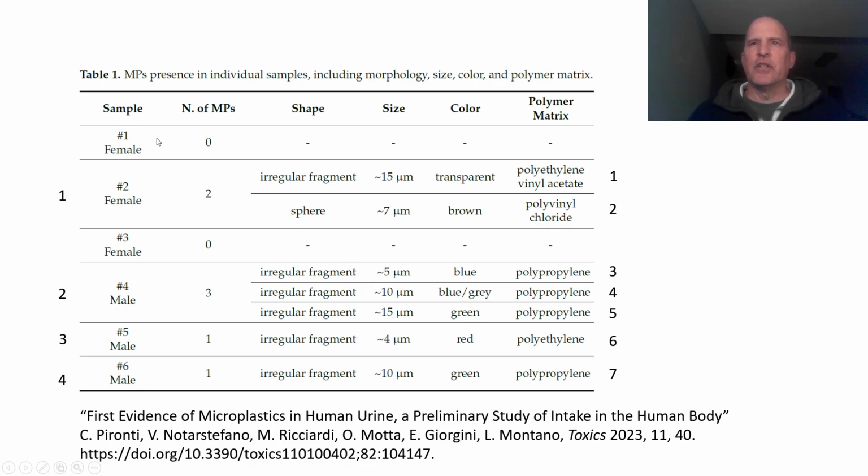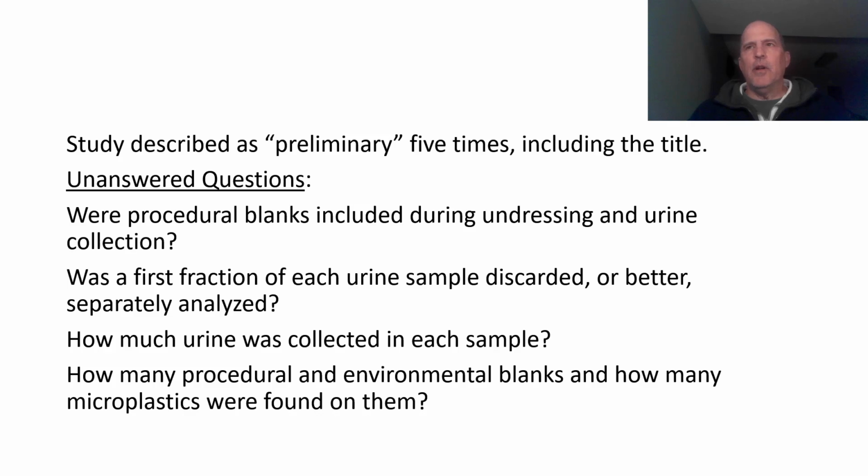There are, in fact, 6 samples. 4 of them showed microplastics. There was actually 7, not 8. So they claim to have found 7 microplastic particles in 4 out of the 6 urine samples that they observed. Of course, I don't stop there. That was their claim, but I have some questions.